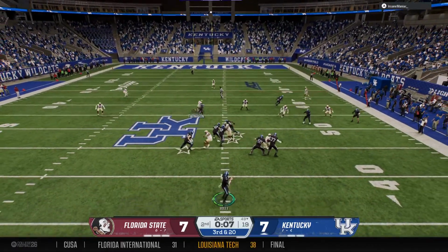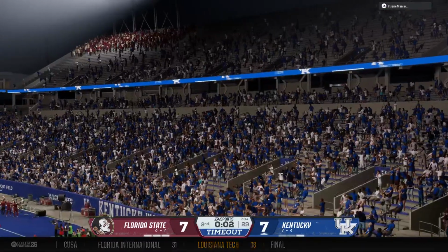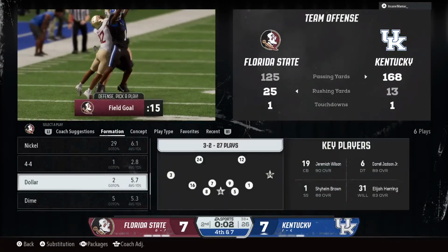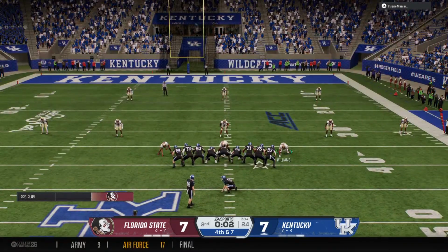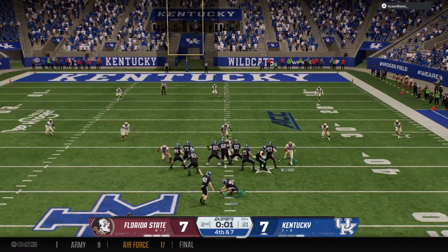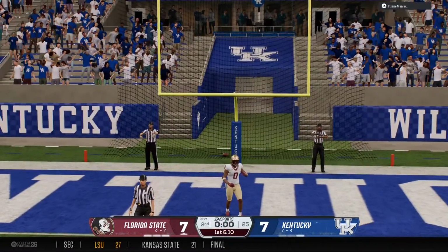On third and long, a check down would be the last resort. Got his man. He gets it to the 38-yard line, but this defense forces a fourth down. The clock will stop with this timeout from the offense. They'll get a chance to regroup on the sideline. And as the clock is winding down here in the first half, they'll send out the field goal team. And the try is no good.